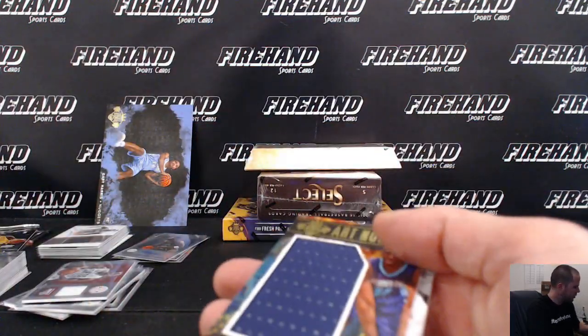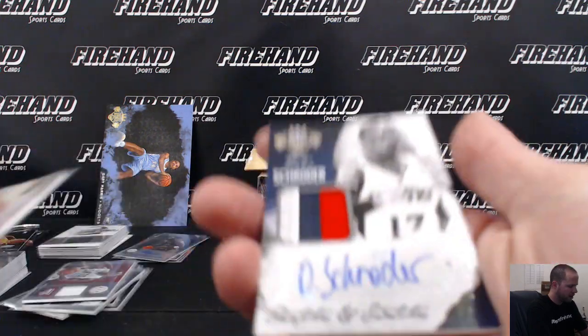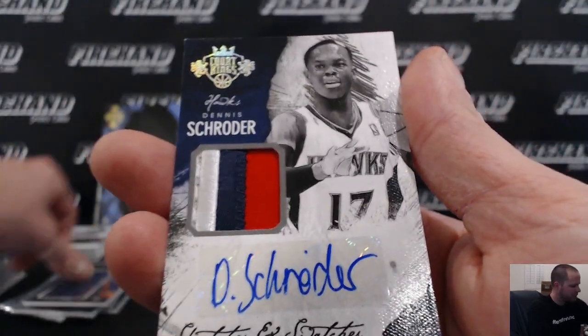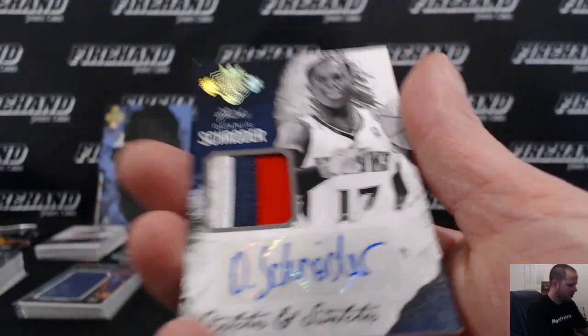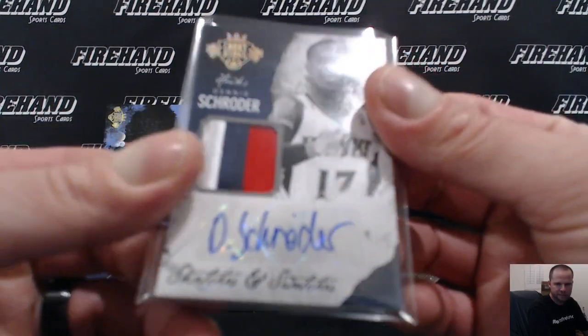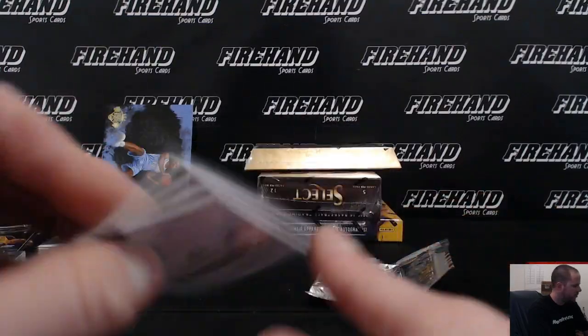Live the Force. And it is a patch auto. Dennis Schroeder, Atlanta Hawks, 3-color. Auto patch. Sketches and swatches. That is Ponage. The Hawks, man, doing it. 22 out of 25.